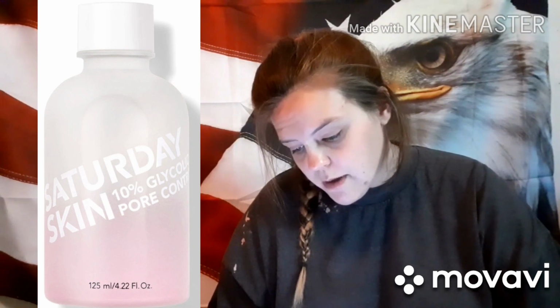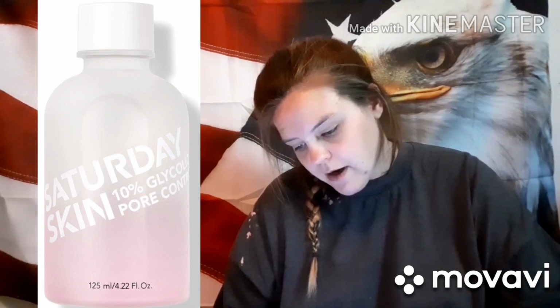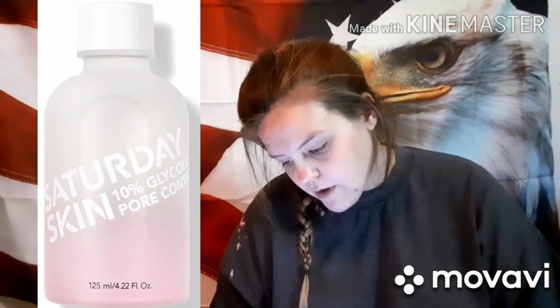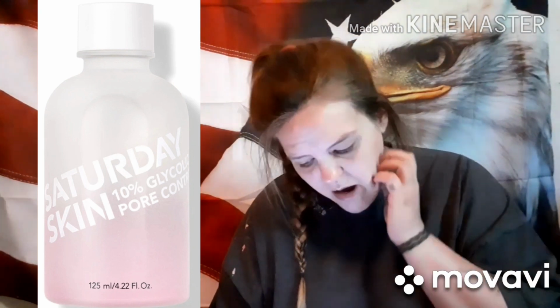The Pore Control Complex targets pore concerns with a blend of ingredients to help improve the look of balanced, clear skin. A toner that helps to smooth and refine your skin's appearance with an effective dose of the glycolic acid and a blend of ingredients. It helps with pores, dullness, uneven skin texture, and blemishes. And it's a lightweight liquid.